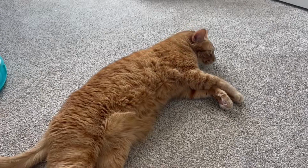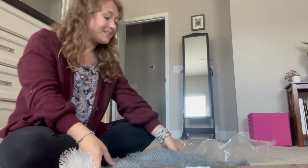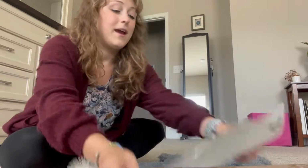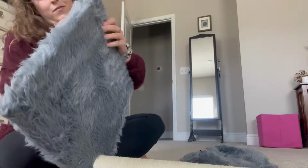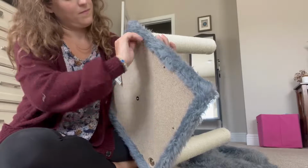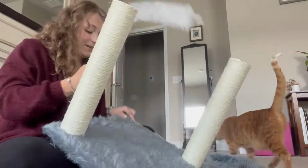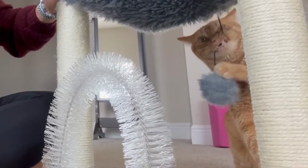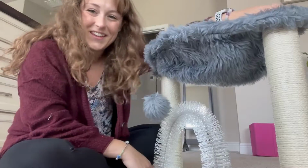I'm going to put this together and we'll see what Milo thinks. I'm so excited. So is Milo. So excited, huh? This is the face of an excited kitty cat. All right, let's build this thing. I could use instructions, but who does that anymore? I do. I look at instructions. Okay, here we go. Not yet. Well, that's a good sign, I think.